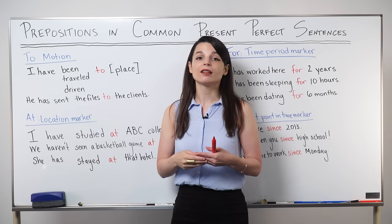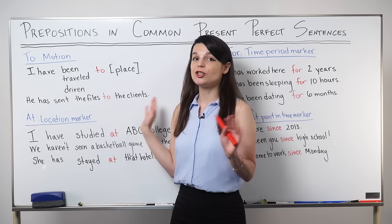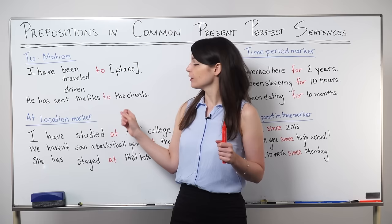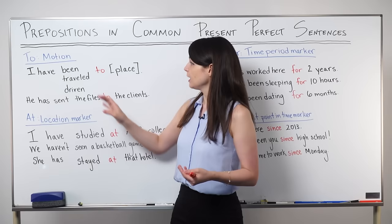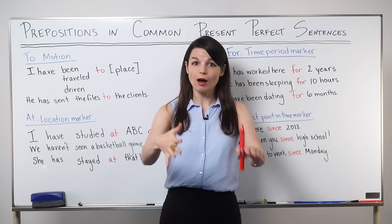Another situation where you'll use to is when you're talking about movement of objects as well. In this case, digital objects. We can imagine files as digital objects. For example, he has sent the files to the clients. So here again with this to, we're talking about some movement. In the first example, it was movement of people, an actual body or bodies moving from place to place. In this example, we're talking about data, or objects moving from place to place.